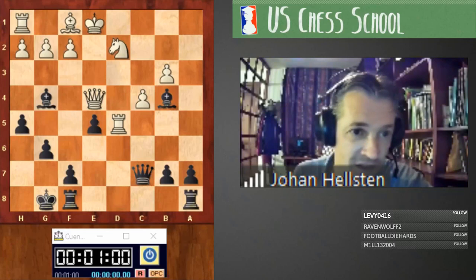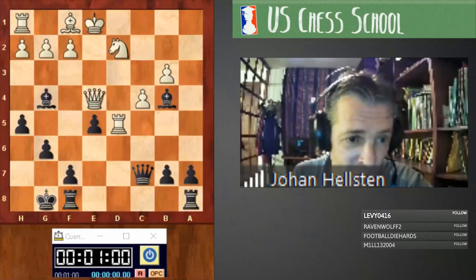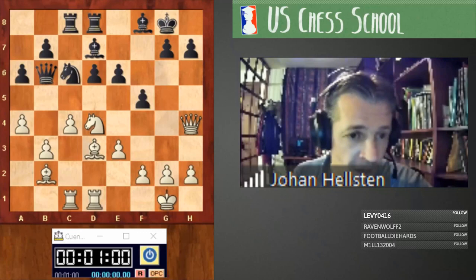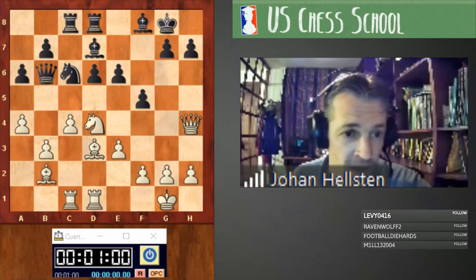Okay, let's move on. And I also wanted to tell you that Larsen, similar to Botvinnik, was a great researcher. He would analyze his games very carefully, very thoroughly, and he would find many interesting discoveries in his analysis. He really liked to work on his own games. So here we have a case where Larsen is playing with the black pieces.